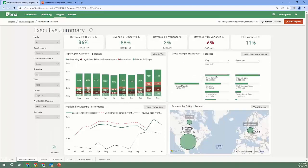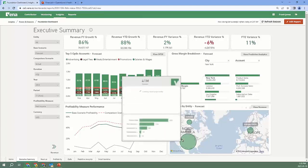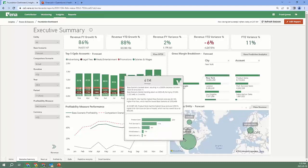So this is obviously going to give me year to date. If I want to look at it period by period, I can see that same information here as well, and it's giving me some insights as to what's going on with that data. The heat map allows me to go in and see more information based on the area. For example, this one is saying I get a 41 million forecast. The base scenario, that forecast trended down. It tells me when, it tells me why. I can even see a little more detail on it.